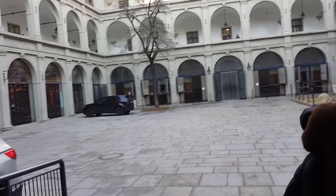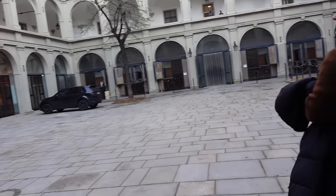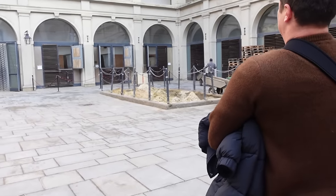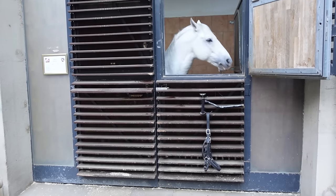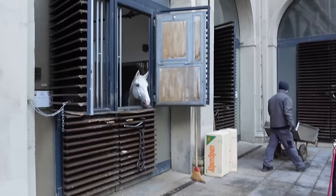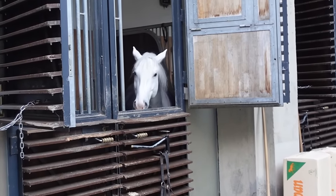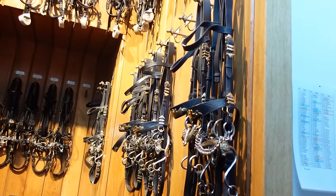Yeah. So we just walk into the outdoor part so we can see the stables from the outside. Oh, asleep. Even the muck here looks quite nice. Oh, the tack room there, all the saddles. Oh, look. Gorgeous. Look how stunning they are. Look at that gorgeous grey face. My favorite, go all the way through.